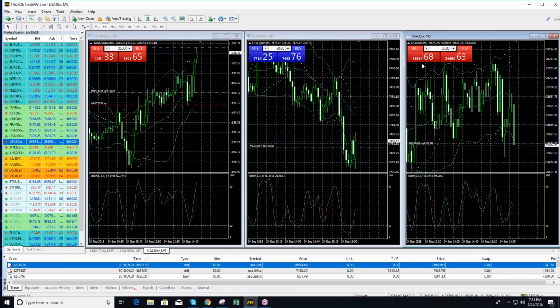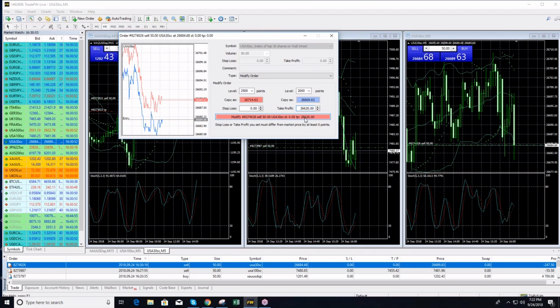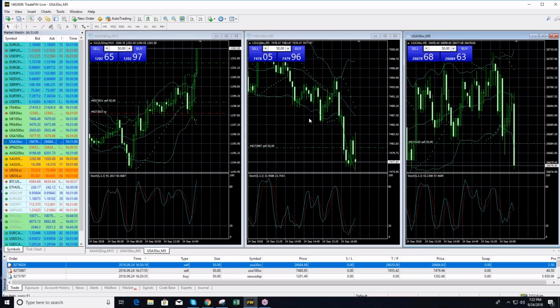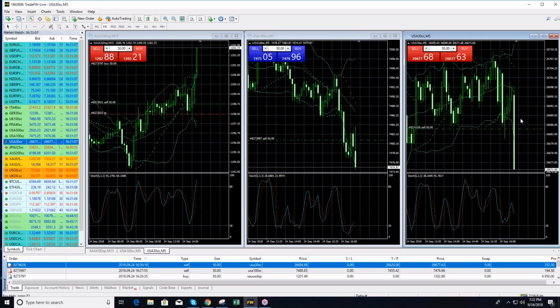What shall we do? Where shall we put our take profit? I'll put my take profit for Dow Jones at 26,620. This is nice. Look at USA 30, guys. Look at USA 100. Look at this drop. We are making money right now.